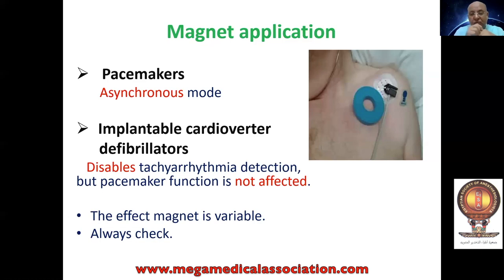So number two, the application of the magnet is not predictable. You cannot apply a magnet to each pacemaker and get the same results. So before you deal with the patient, before the operation, if you don't have a CIED team, you have to put the magnet on the patient yourself and see the effect. If the effect is okay, go on. If it is not okay, keep in mind you have to prepare an external pacemaker. I hope this point is clear for you. So when a magnet is applied to the pacemaker, it will shift it to asynchronous mode, as we mentioned before.